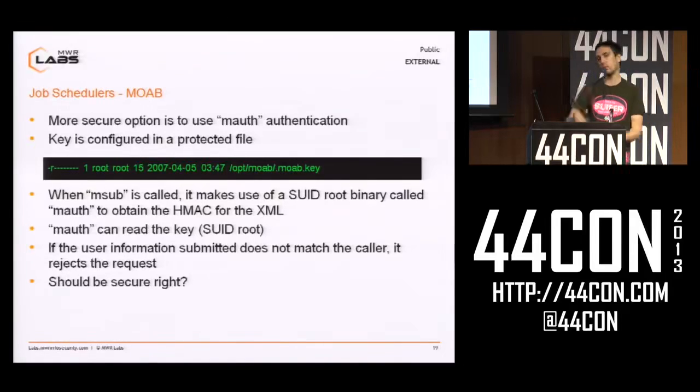So what happens is that program itself under the hood will go and call an mauth binary that runs as root by being a SUID binary. So that SUID binary can access the key. And basically that looks at what you've given, looks at the key, generates a signature for you, gives it back to you, and then your msub command can submit that and get your command running on other hosts.